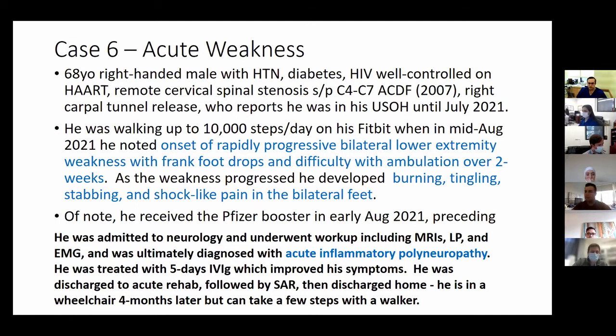Then he did acute rehab here, then he went to SAR, and then he was discharged home. He came to see me 4 months later. He was in a wheelchair, but he says he's able to take a few steps at home with his walker, so he's at least improving. I think for him, his big risk factors are probably diabetes, probably HIV, and probably the Pfizer booster. Those were his risk factors for this happening.